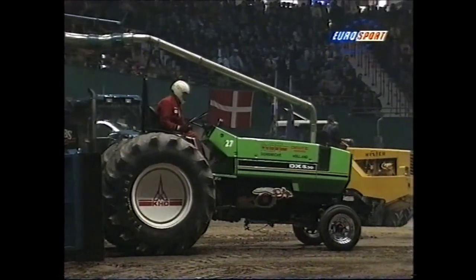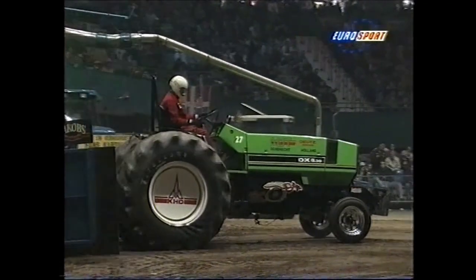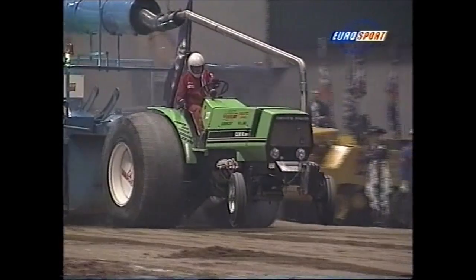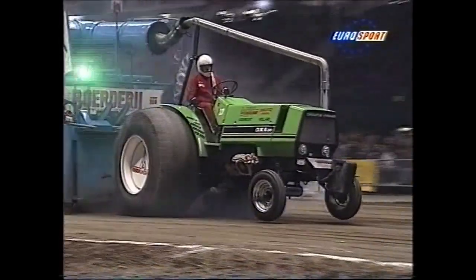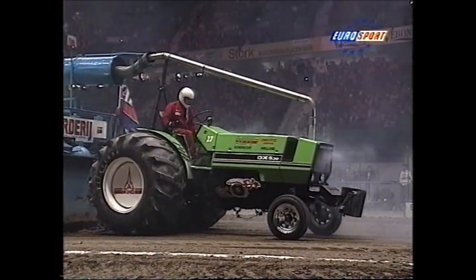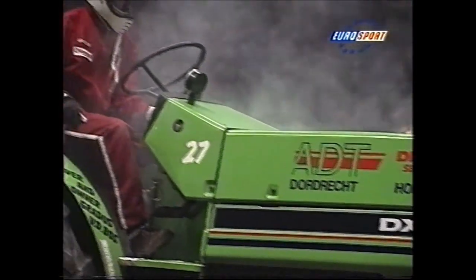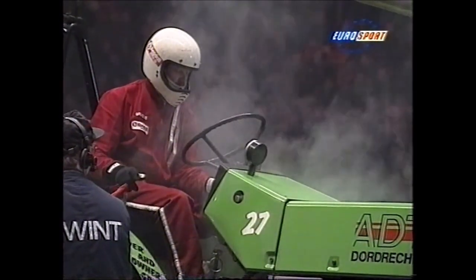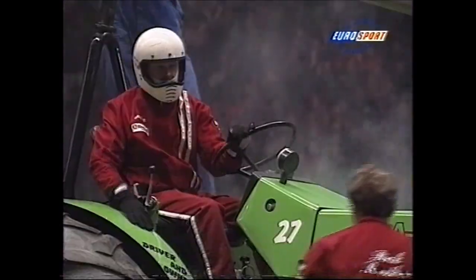Next into the arena, 41-year-old Gradus van den Bos with the Deutz-Fahr Pink Panther. Ride Inspector Clouseau, is the Pink Panther going to strike again? Not on this run, and that didn't sound too healthy. With all the steam around, he could well have blown a gasket or something worse. His throttle handle's a bit limp as well. 54.8 meters for Pink Panther from Utrecht in Holland.